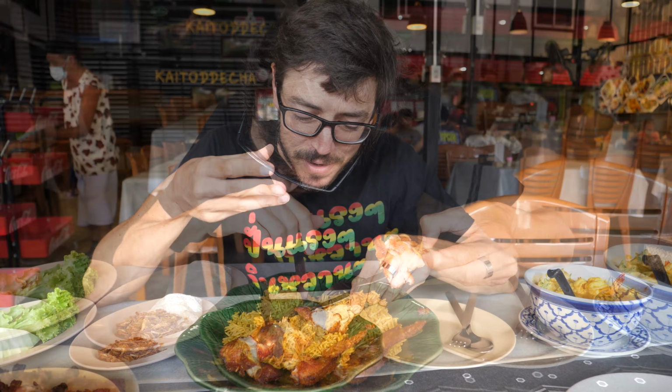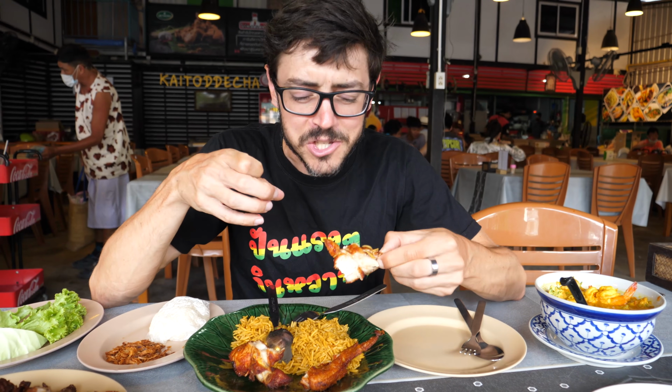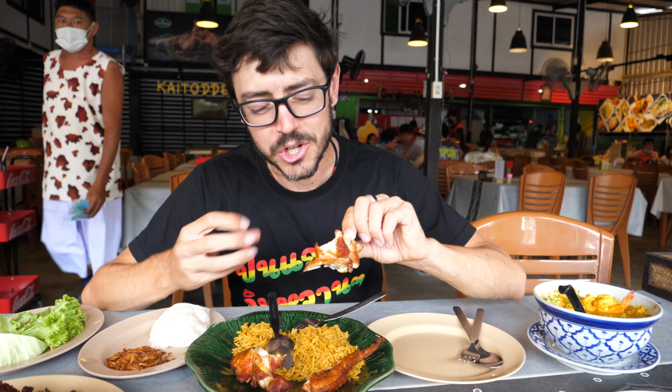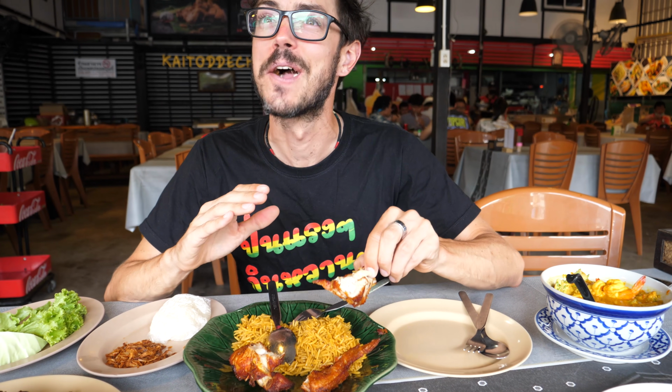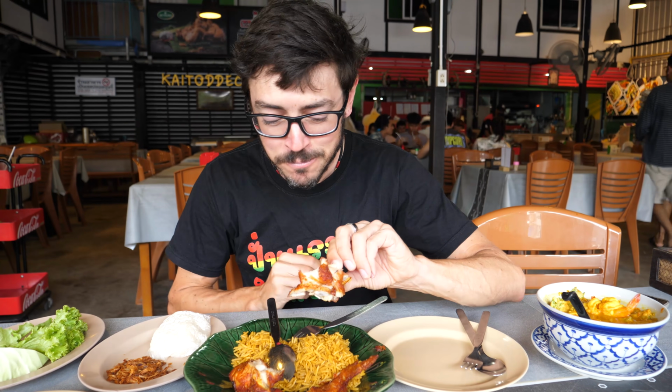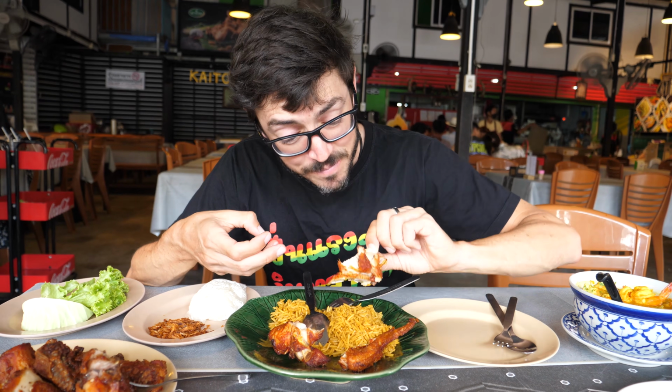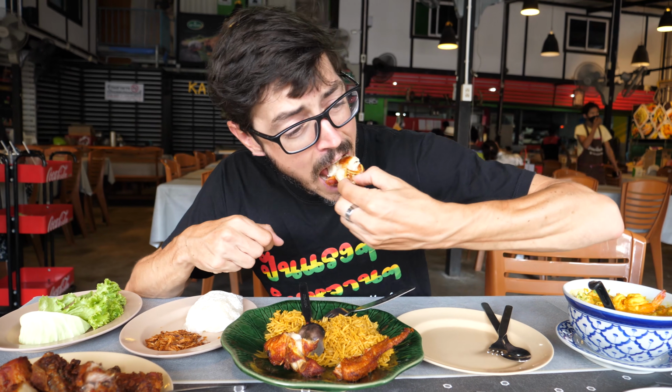Deep fried chicken needs to be salty, so it kind of starts to pull some of the moisture out of your mouth. Needs to be crispy and crunchy on the outside, and then just like juice, like gushing with juice. And then it starts gushing with saliva as well as you really get into the heart of that. And what a big chicken.